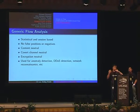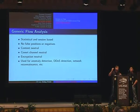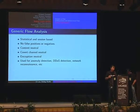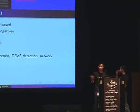Now what happens if the attacker uses ICMP tunneling? You will see the size of the packet will vary. You will get small source bytes and very large destination bytes returned from the destination. If you're an analyst and you look at this, you'd wonder how come the size is not consistent. So this may indicate a covert channel, for example through HTTP. It's encryption neutral; again, we're not looking at contents. And of course, it's used for anomaly detection, DDoS detection, network reconnaissance, etc.